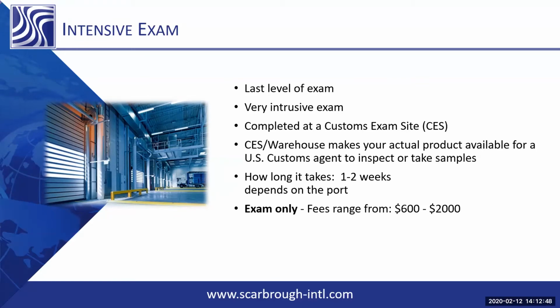Okay, let's talk about the exam only fees. Let's talk about all the other fees that might be involved with moving that container to the CES, because those fees that you see right there may not be the only fees that you are required to pay in an intensive exam. Absolutely. So what will happen is usually sometimes the port will arrange the move themselves to the CES, and then they'll arrange the move back from the CES back to the port.